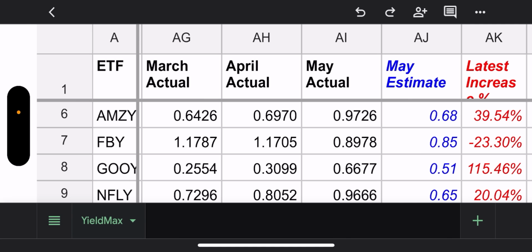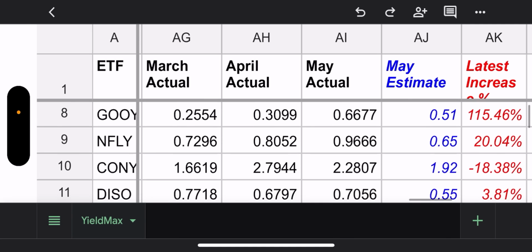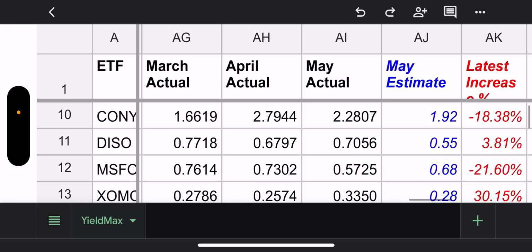That's a 20% increase from the prior month. Let's go to the next four. Coney. Talk about lowballing, man. I was thinking it's going to be under $1. I'm sorry, I can't even talk. Under $2, but they're paying, I guess, $1.92. They're paying $2.28. Not bad at all. That's an 18% decrease from last month, but they're still paying over $2.